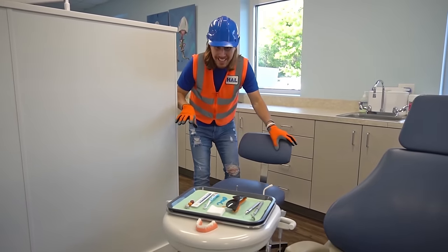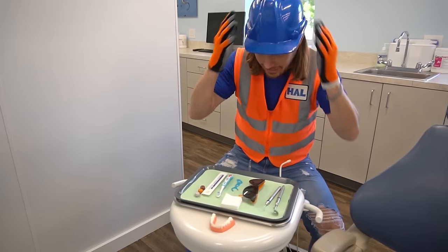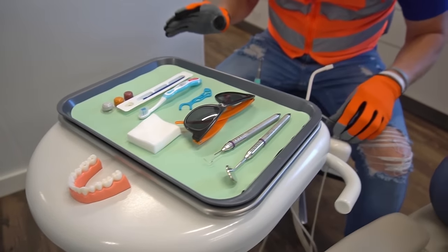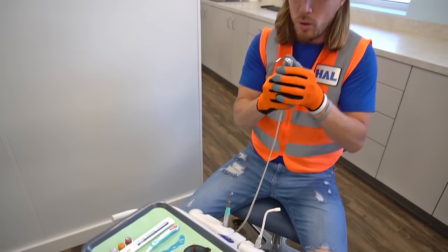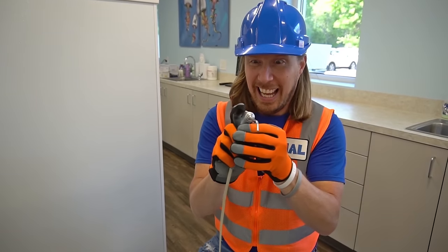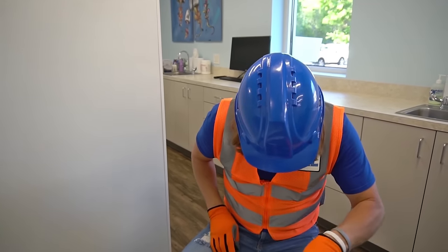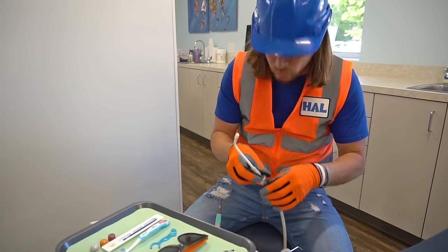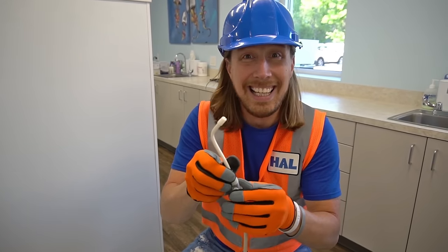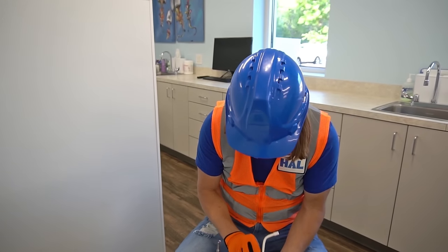Oh wow, my friends, look. Look at all this cool stuff. This is kind of like the tools of a dentist. It looks really cool. I wonder what this does. This is kind of cool looking. Let's see. Whoa. Wow, you hear that? It's kind of like air. Whoa, that's awesome. I wonder what this does. You hear that? It's kind of like a little mini vacuum cleaner. That's cool. I wonder what all this stuff is for.